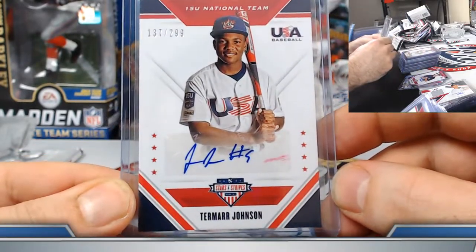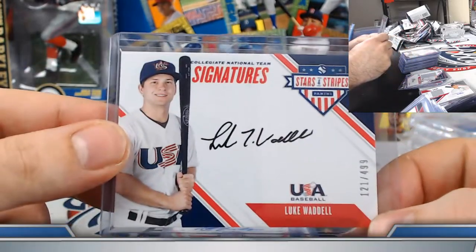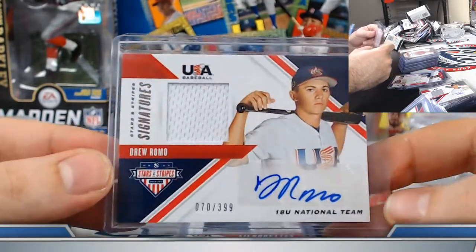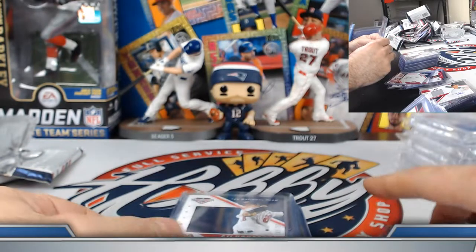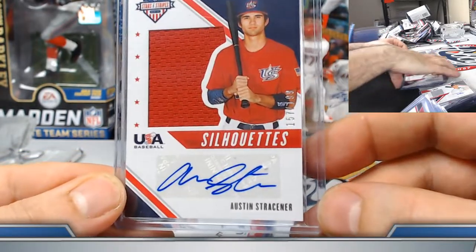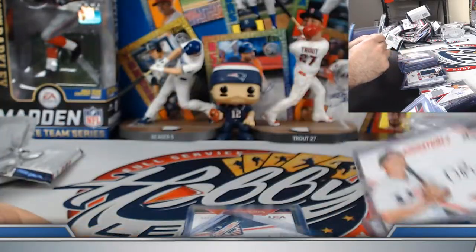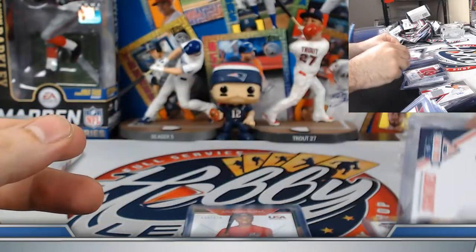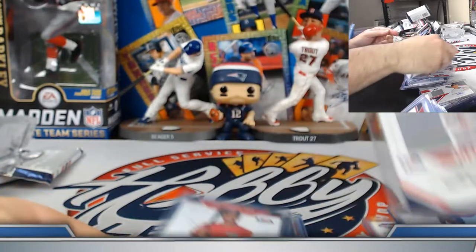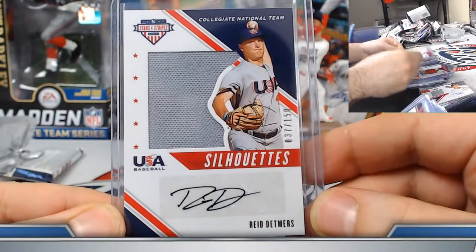Terrymar Johnson to 299. Cavalli, 499, as well as Luke Waddell back at it. Rock Rigo to 179. To 399, Drew Romo. Savakul, 299. Austin Strassenser to 199. Romo and Tyler Brown to 499. Noah Smith, 179. Keith Cavalli back at it. Noah Smith, 179. Reed Detmers to 150.